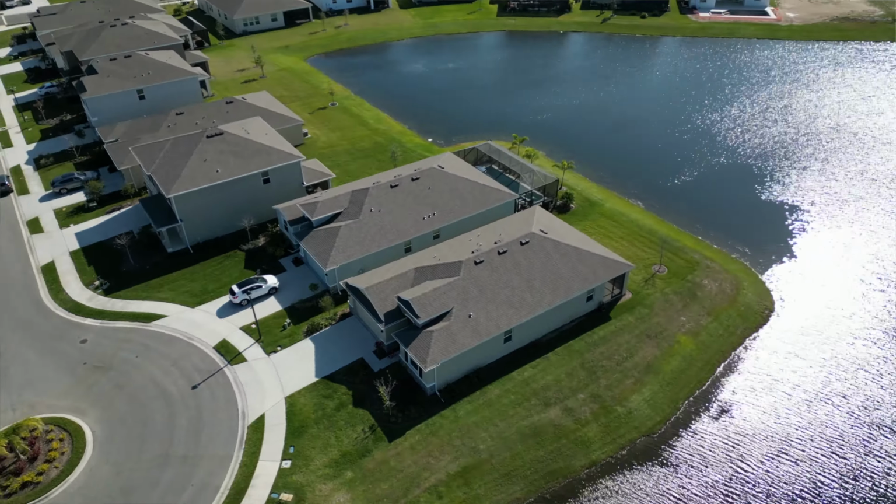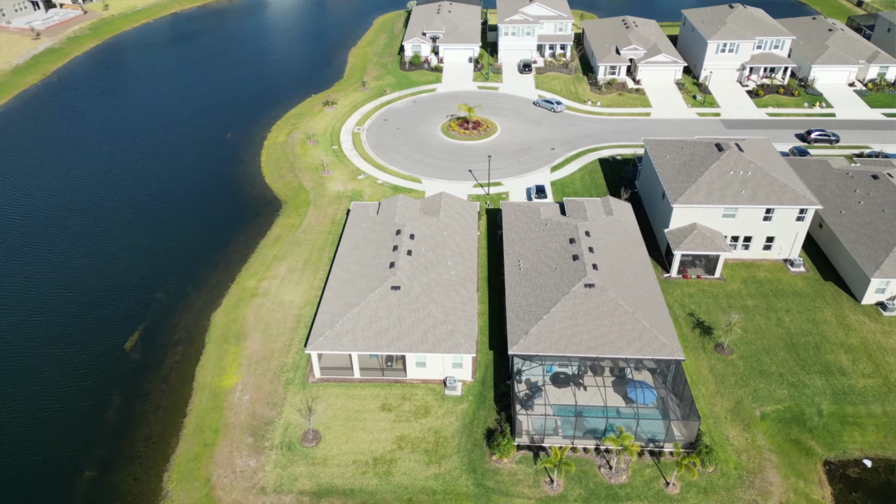Well, there you have it. That was Solera at Lakewood Ranch, DR Horton's community here. Massive build, tons of homes to choose from. I chose to do an express tour of one of the models.